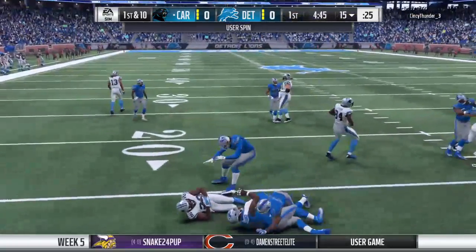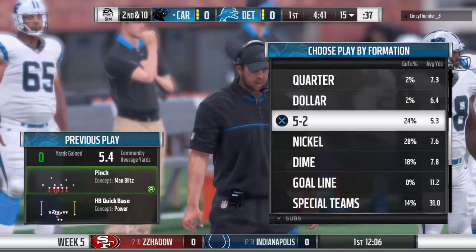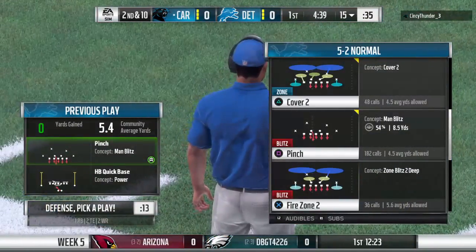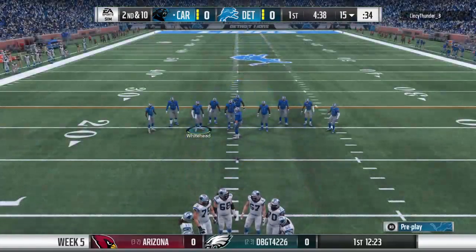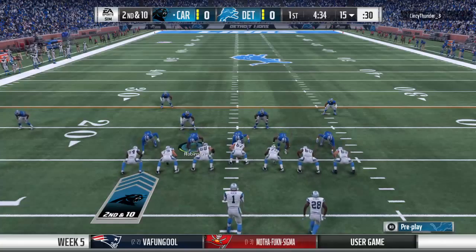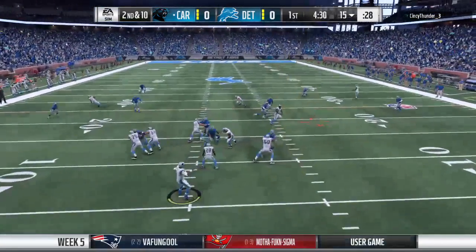Now a first carry for Jonathan Stewart. No gain on the play there. 2nd down. The Lions gave up 177 rushing yards to Seattle in their playoff loss last year, and DeAndre Levy, their best inside linebacker, is no longer with the team. That made Jared Davis out of Florida a really good selection for the Lions.